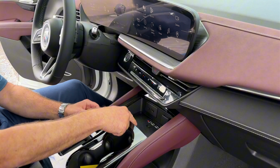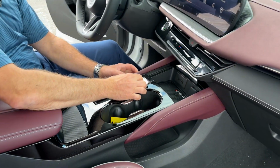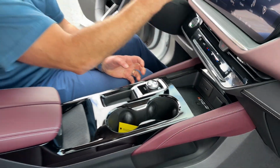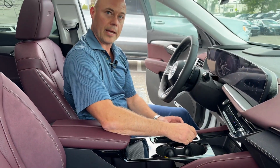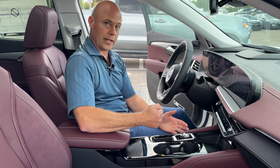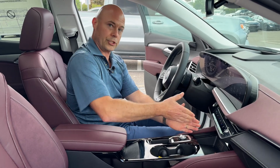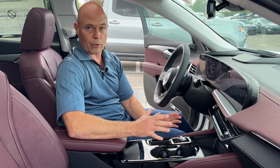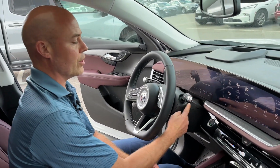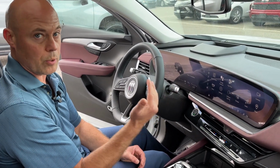Storage space for wireless charging, and also they've kept the volume button right here, because we always talk about where is the volume button on our touchscreen, so they kind of kept it in through here. What is missing is the traditional gear selector. There's no pistol grip. The Envisions before had your electronic precision shift with your button pushing. We don't have that anymore. So now they've moved it up here. GM's doing a really good job. They've moved it up onto the column, because too many people have spent too much time trying to figure out how to do a precision shift.